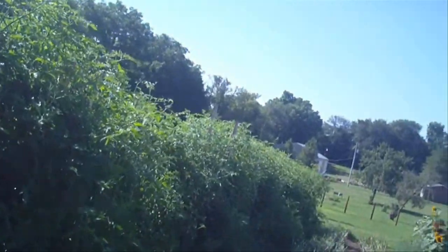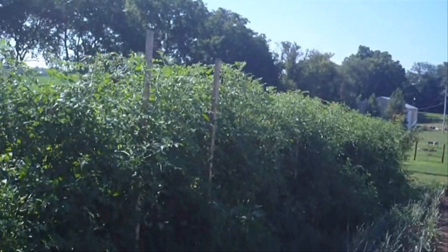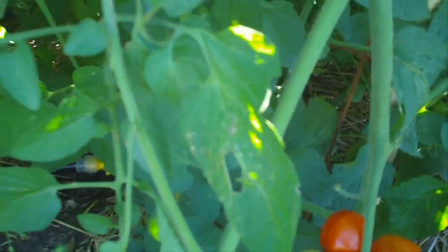Cherry tomatoes have gone absolutely bonkers. And I've been picking cherry tomatoes for about 2 weeks. They're really starting to come on. It's a variety called Sunsweet. It's a nice, bright, big yellow tomato. This is a variety from Johnny's Selected Seeds. It's called Tomato Berry. It's kind of a strawberry shaped, nice large cherry tomato.